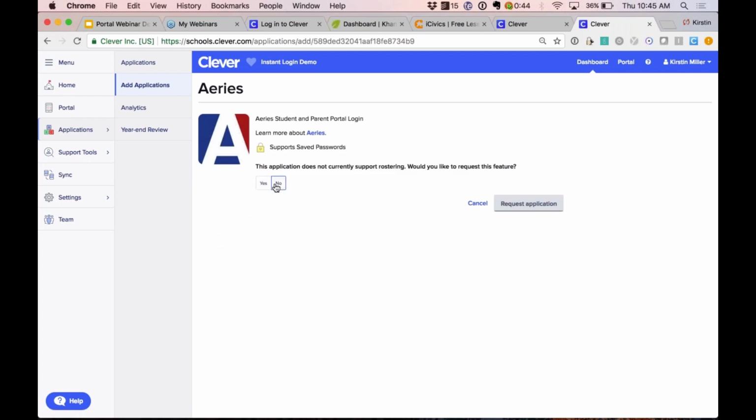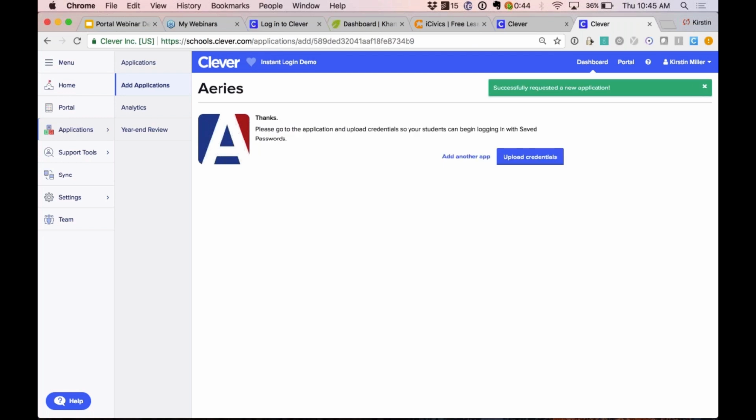We ask you a little bit about whether you'd like the app to support rostering. That's pretty useful information for our teams as they go out and find potential partners. But I'm just going to click no here for the purposes of the demo. And now I've got Aries added to my account, but I'm not done quite yet. So I'm going to click this button to upload credentials.